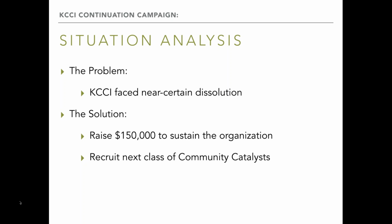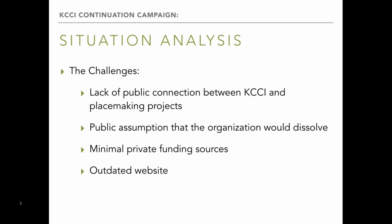While at the same time, we were also tasked with recruiting the next class of community catalysts to prevent any gap in KCCI's activity and their placemaking initiatives. And of course, we were asked to do this all within a few months' time. So nothing like waiting until the last minute, right? But obviously, we accepted the challenge, and here we are today. And a challenge it was.